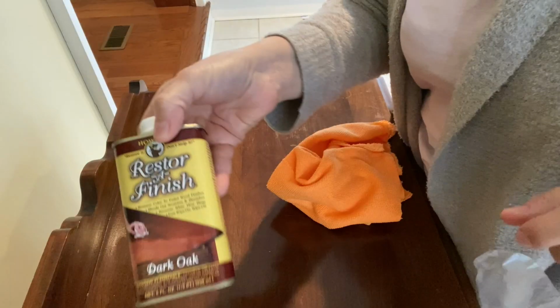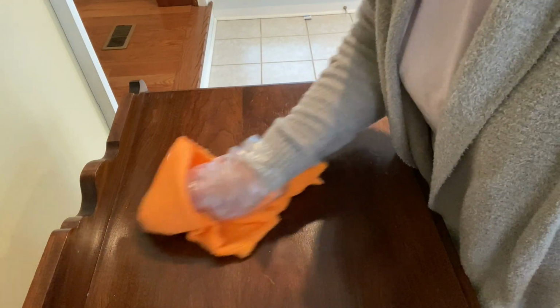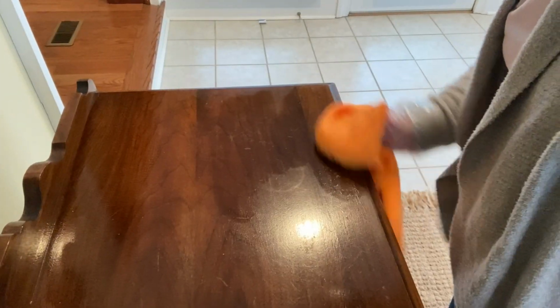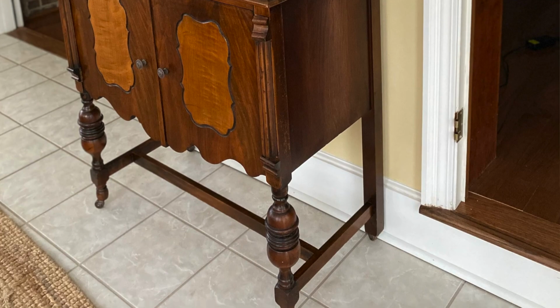I have a video where I refinished an antique buffet with the Restore finish, and really it just helps you to not have to refinish the whole piece, and it just does wonders. So I'll link that video in case you want to check that out. But this was a fun find, and I'm going to find somewhere in my room to hang this, and I'm on the hunt for more samplers like this.